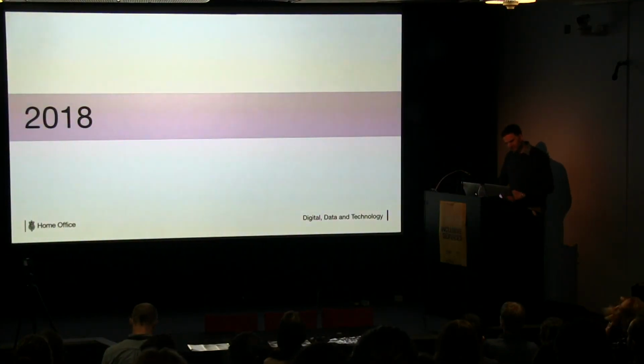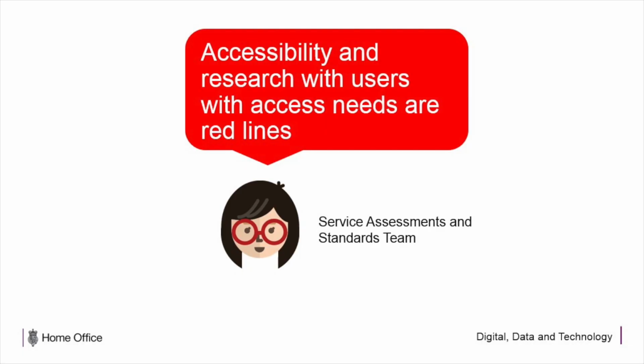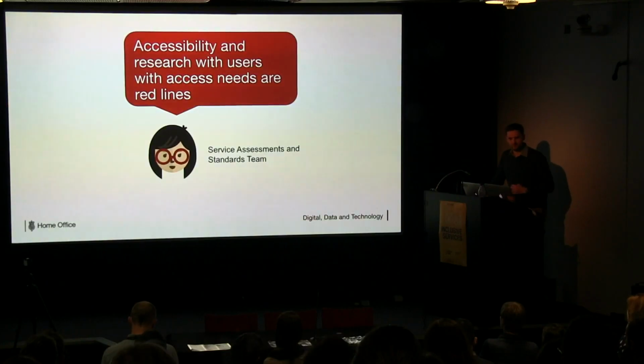So 2018, back at the Home Office, bringing us up to date now. We're really fortunate. One of the things you need when you're trying to embed accessibility is a group effort on it. And so one of the great things is that our service standards team, when they're doing these service assessments, consider accessibility and testing with users who have access needs as red lines. They're really, really strong on this and on redirecting teams to the access needs team if they haven't come to us first before they go to service assessments.